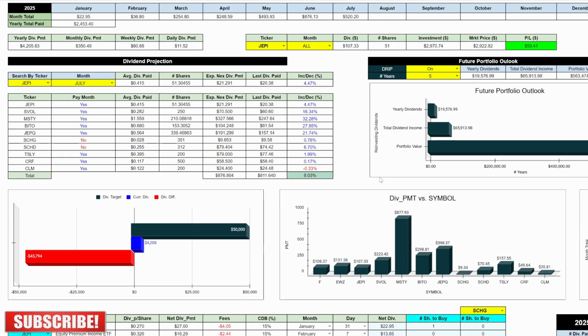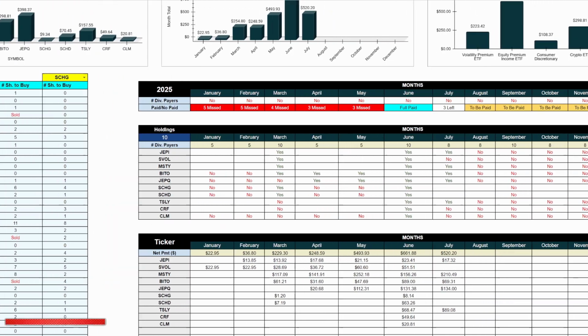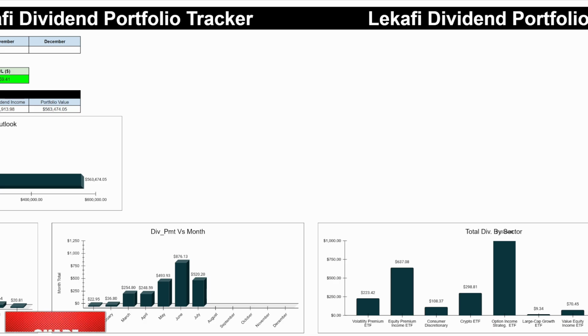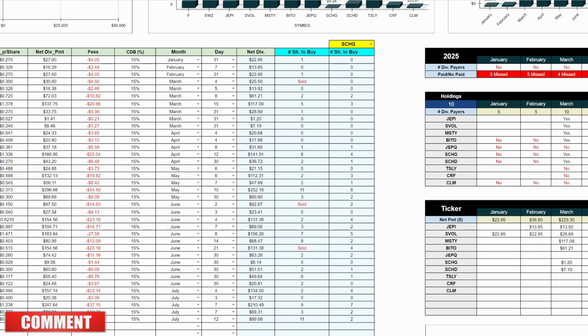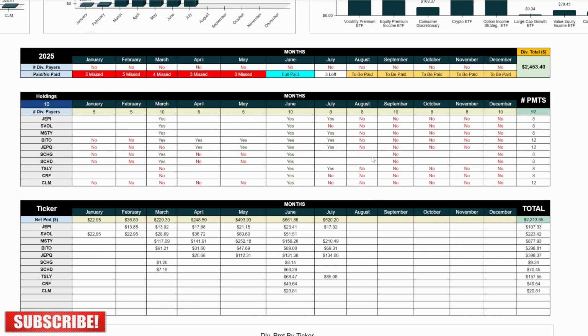But if I go back here to our dividend journal, this month we collected $520, which is not bad. Let me double check here. 520, okay, this is not bad at all. This is actually really good, okay? And if we go back down here on our table, basically we have only three that haven't paid yet. I don't know why it changed, but we have these 3 here that haven't paid yet.